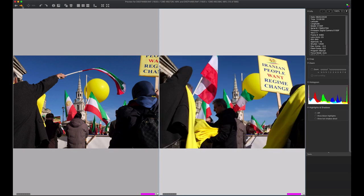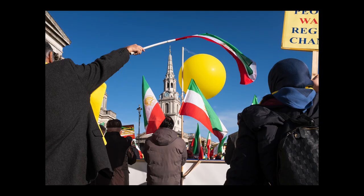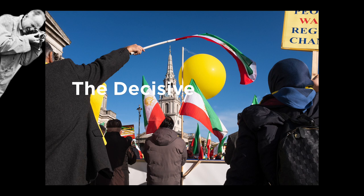The way this guy is waving the flag and the way that it has curved so beautifully around that yellow ball is something that I could never have seen in camera. I couldn't have seen that and pushed the button. It's all happening far too quickly. You know, we're all familiar with this decisive moment phrase, and of course, you know, we know what that means.